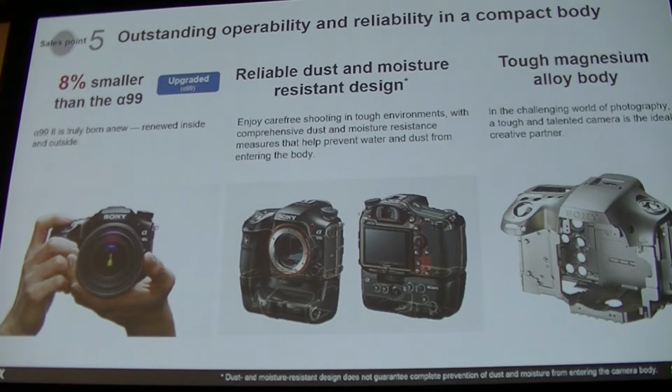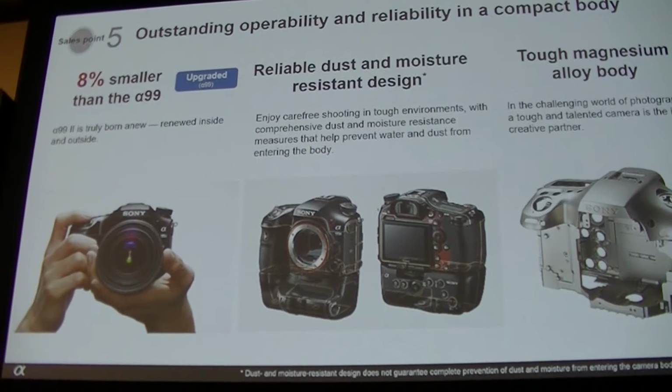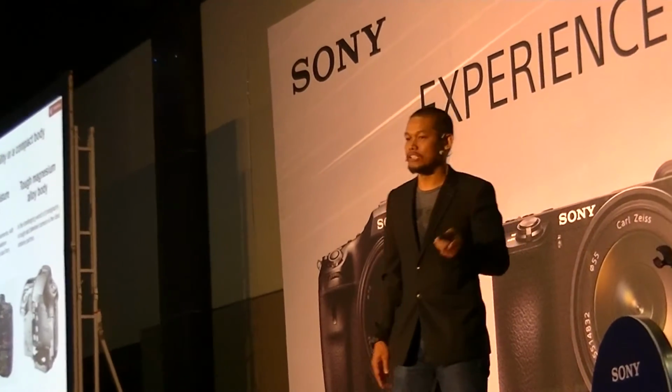So the body design is smaller. Basically, it has the same size as the A77 Mark II. You can even use the battery grip of the A77 Mark II, you put it on the A99 Mark II. It's the same. Right? Its performance is the same. And the camera is dust and moisture resistant and is made of magnesium alloy.